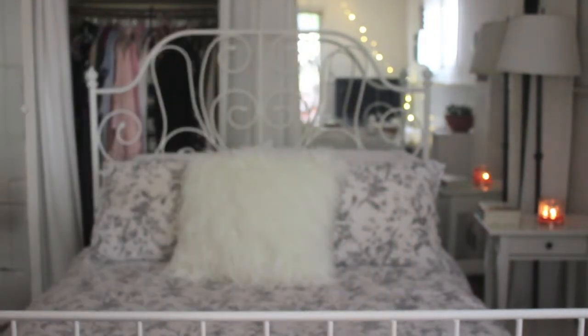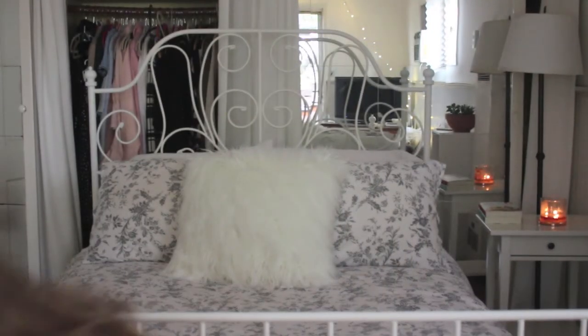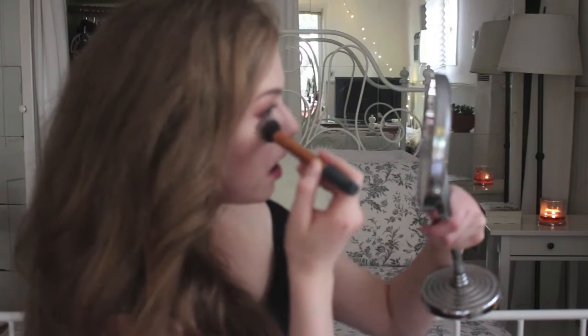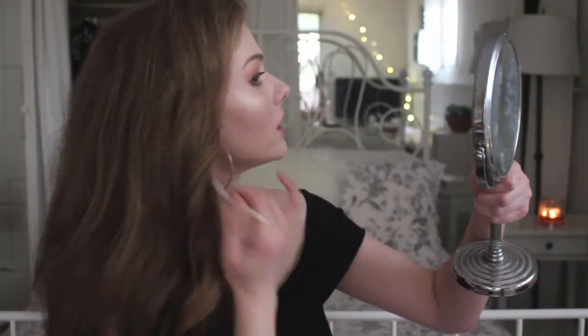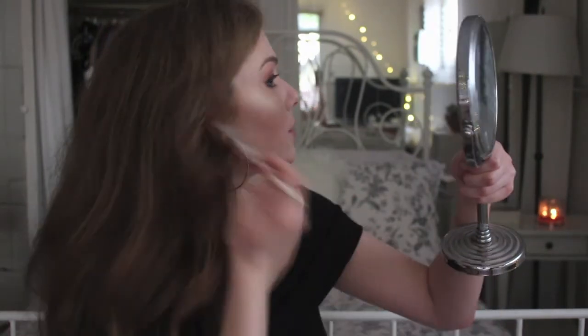I think that remedied it, but I'm going to go in and reset it real quick with just a tiny bit of not pressed powder, loose powder. And you know I gotta highlight again, come on. This is not a mirror. So I just re-highlight the area right here that I just went over with concealer.